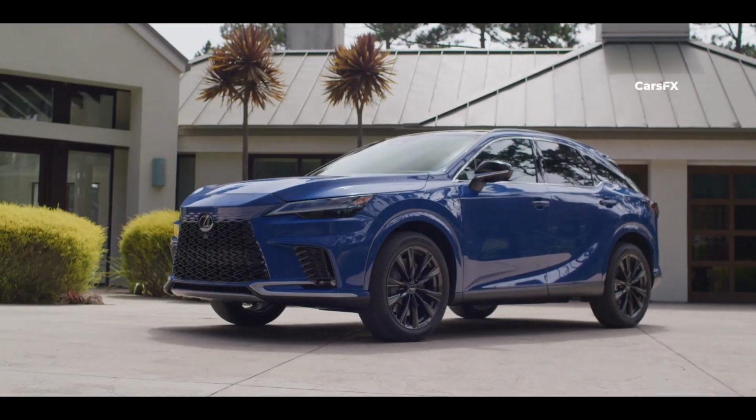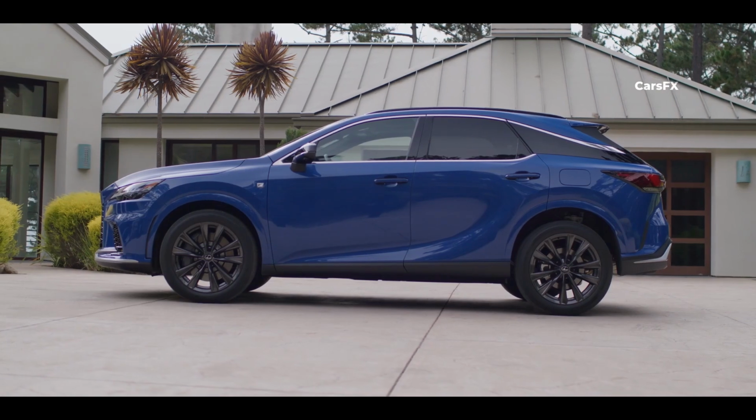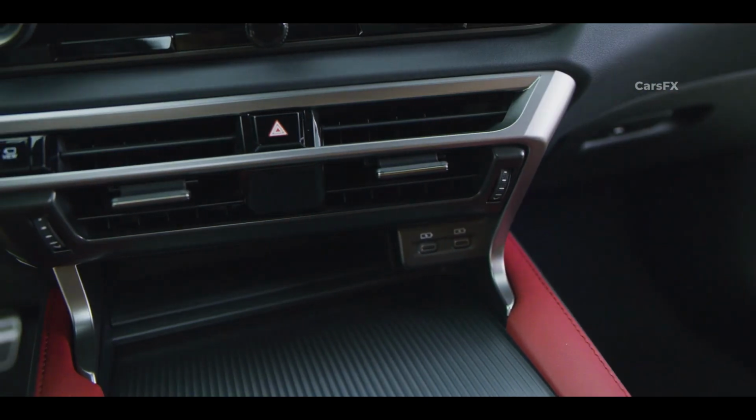So, which one should you choose? Well, I believe this is an easy one. I really prefer the design of the Lexus RX both inside and out, and when you add the efficiency of the hybrid system at pretty much the same price, it just seals the deal for me.